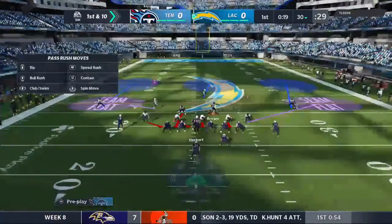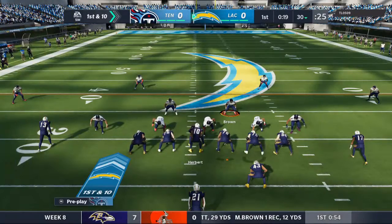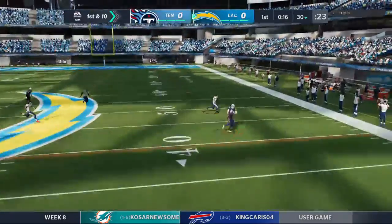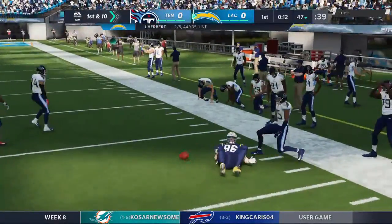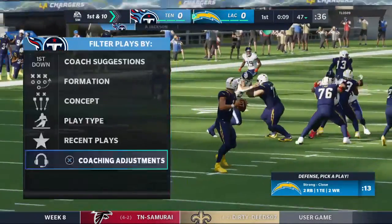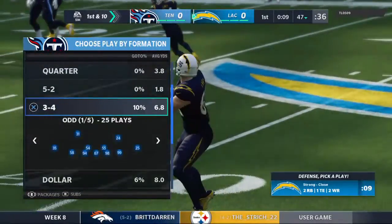The Charger drive about to get going. That opening drive ended with the INT. It didn't lead to points, but still not the way they were hoping to begin the game. But how about going and telling your defense, thank you, a huge thank you. You said it didn't lead to points. Start off that drive. Now they get a chance to redeem themselves. Maybe reward their defense a little bit. Put some points on the board on this one. Successful start to the drive, 17 yards, and moves the sticks. The 47-yard line.